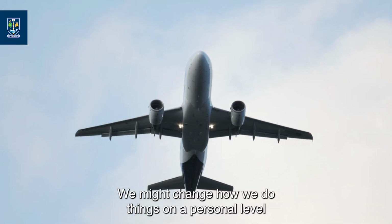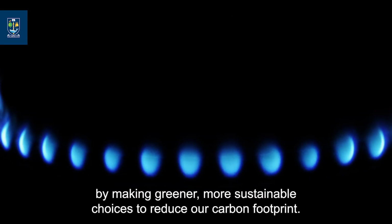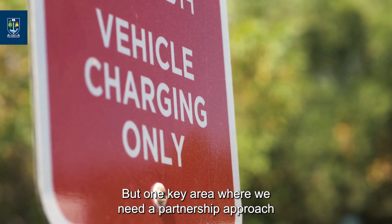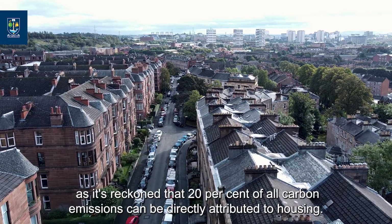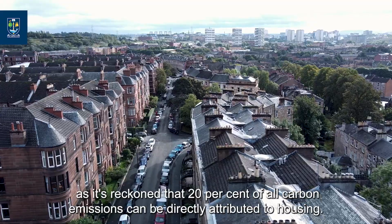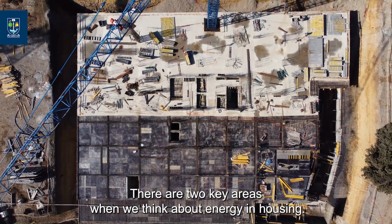We might change how we do things on a personal level by making greener, more sustainable choices to reduce our carbon footprint. But one key area where we need a partnership approach is the energy associated with our homes, as it's reckoned that 20% of all carbon emissions can be directly attributed to housing. There are two key areas when we think about energy in housing.